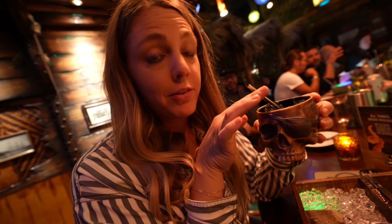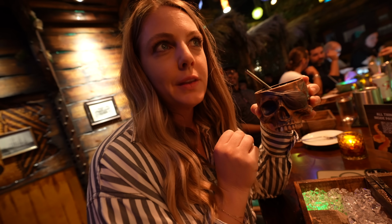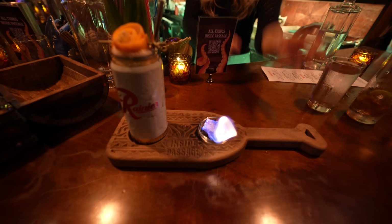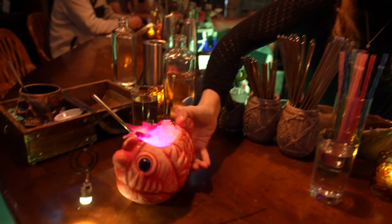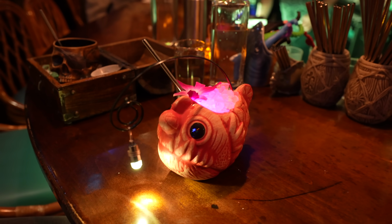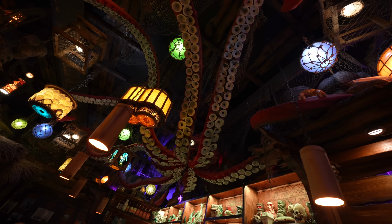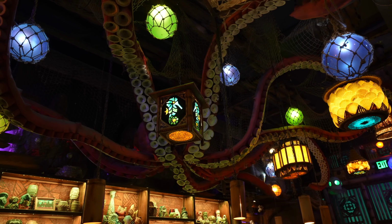I like a good gimmick. I'll take all my money for that. That is the coolest cup I've ever drank from. Not to be outdone, my drink also came out with a fire and was fantastic as well. Then Amy decided that she had to try a third drink since we were already here. If you want to visit this spot, be sure to get reservations as it fills up quickly on the weekends, and be sure to say hi to Kiki, the Kraken that sits above the bar.